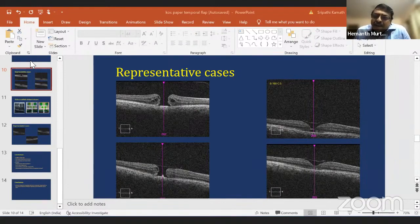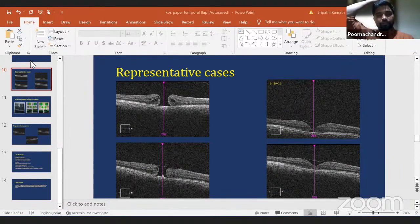I think I do a similar procedure. Keeping a slightly larger flap and keeping it on is, I think, fine. What Ma'am is telling, the going inside, happens in case of macular hole associated RD, which I'm going to show in my presentation. If there is subretinal fluid when you do it, then it can go really deep, and it comes in between the ellipsoid zone joining from the other side.